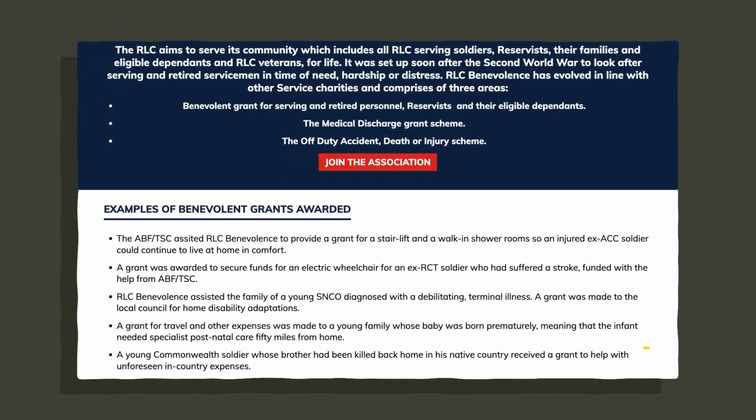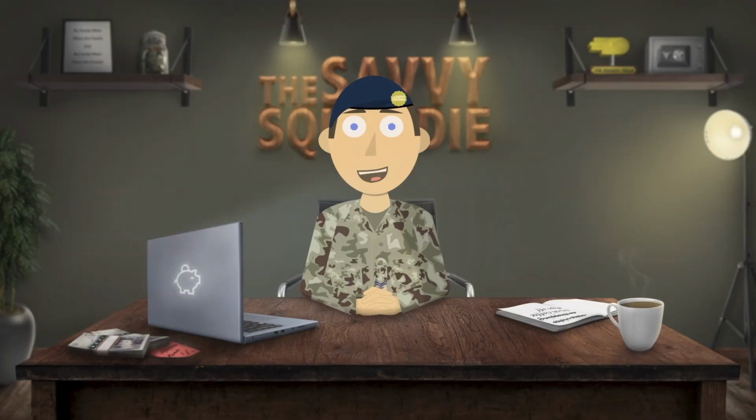needed specialist care, to help fund unforeseen in-country expenses that a young Commonwealth soldier experienced when they went back home due to their brother being killed, or a grant being made to help with home disability adaptations due to a young senior NCO being diagnosed with a debilitating terminal illness. Without this scheme, these people would not have received the support they did, and your donations via the scheme contribute to the aid they and many others receive. We can't help everyone, but everyone can help someone.